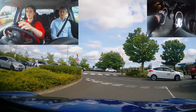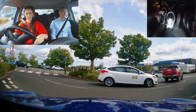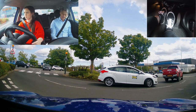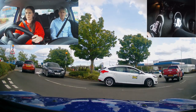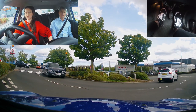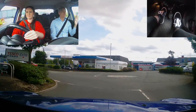Clutch down. Put your signal on, tell them where you're going. And keep your car safe. Put it in neutral. Press those feet. Turn first. I will let you go. Don't rush, just take your time. And then left at the roundabout.